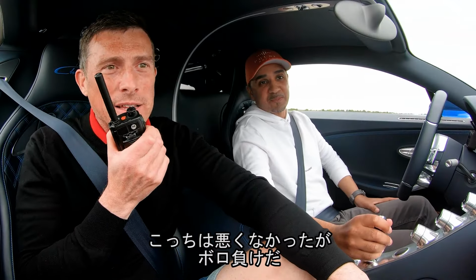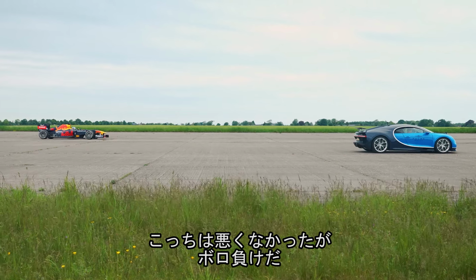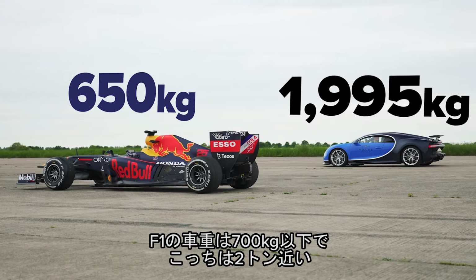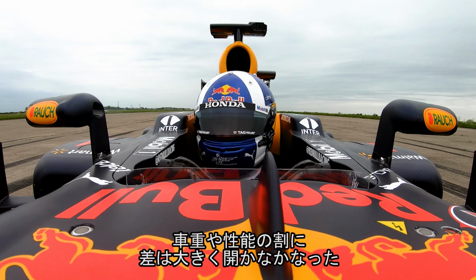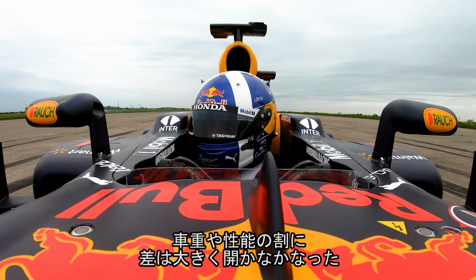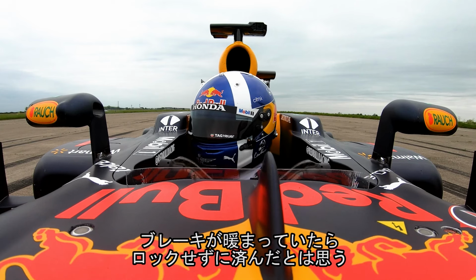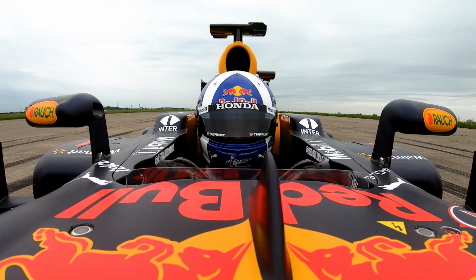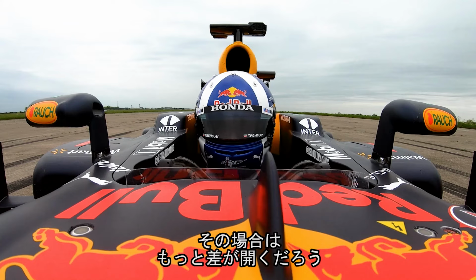We didn't do too badly in the brake test, but you absolutely destroyed us. Your car's a lot lighter, like 700 kilos, isn't it? Whereas this is like 2 tons. Yeah, this car is light and it's got the performance once again. Not by much, but if we'd had the brakes warmer, I think we'd have better control. I was locking the front axle, but otherwise the braking performance still feels pretty good.